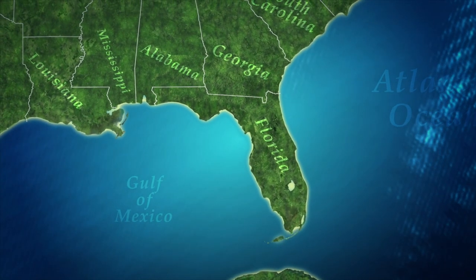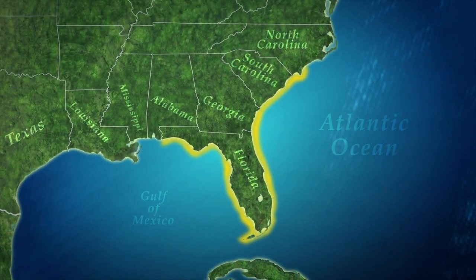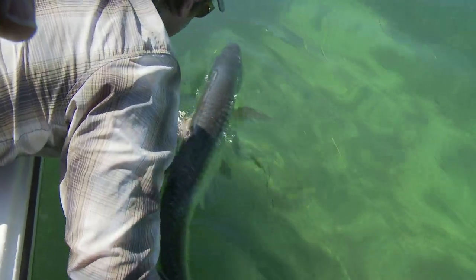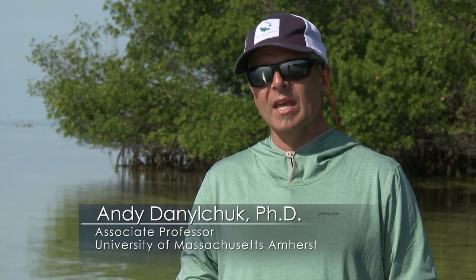We're tagging from all the way around the west coast of Florida up into the Carolinas. Tarpon spend time in a variety of habitats, ranging from offshore to inshore wetlands and coastal estuaries. With acoustic telemetry, we can put these tags in tarpon that are 15 pounds or 150 pounds. And that's allowed us to really start to uncover some really neat movement patterns that we wouldn't normally have predicted.